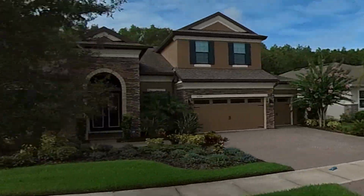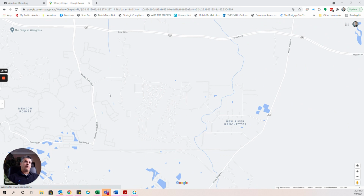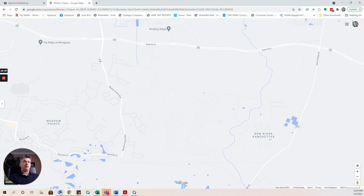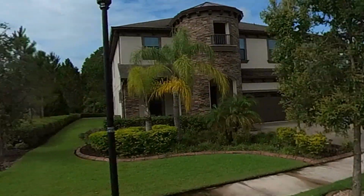Let me scroll back out. The one point I would say about Union Park, if you're just looking at this, it looks like there's going to be more so one main entrance into this whole area. There are some other ways it looks like you can get in. Obviously, it's going to be quite a bit further, but there's one main entrance. So, keep that in the back of your head too, if you're okay with that, or if you're looking for different access points in and out of the neighborhood.